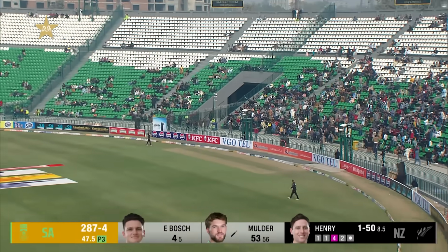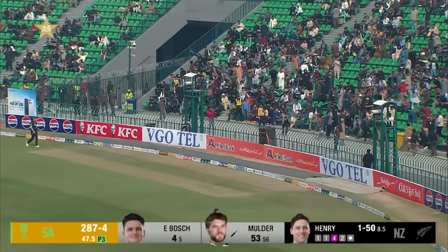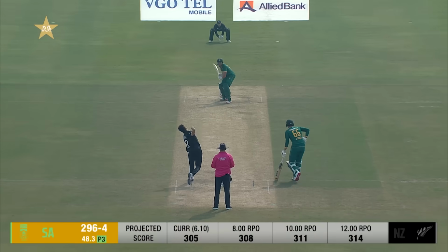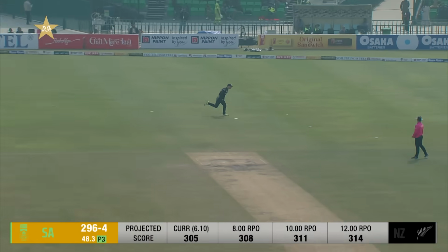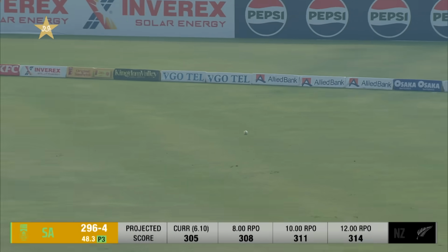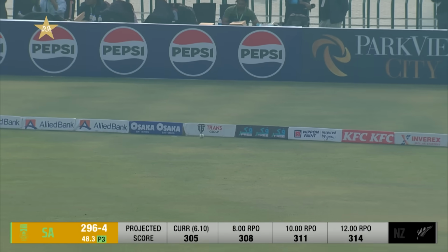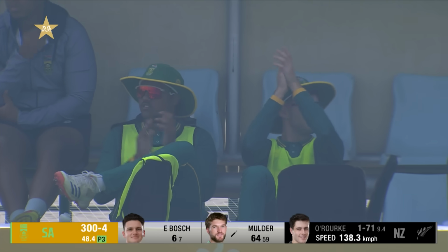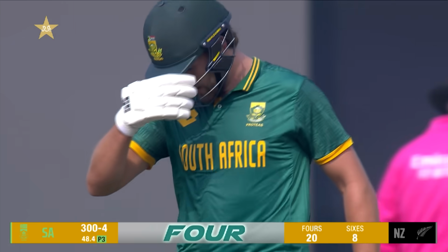Sound of bat on ball. That will sail away and get another maximum for South Africa. Wow, effortless. Once again, O'Rourke on the leg stump line and gives away another boundary, taking South Africa to 300 for 4.